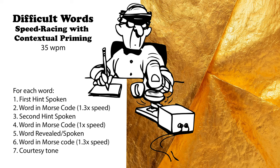A kitchen gadget. Can be manual or electric, often with a pressing mechanism. Citrus juicer.